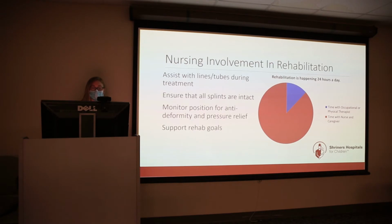And assisting in treatment, so ensuring that the splints are intact at all times, or at least as recommended by the therapist. So I know that we've been starting to do the reminders on the Citrix, so that's been helpful. And if you ever have any questions, absolutely just call your therapist and ask them.